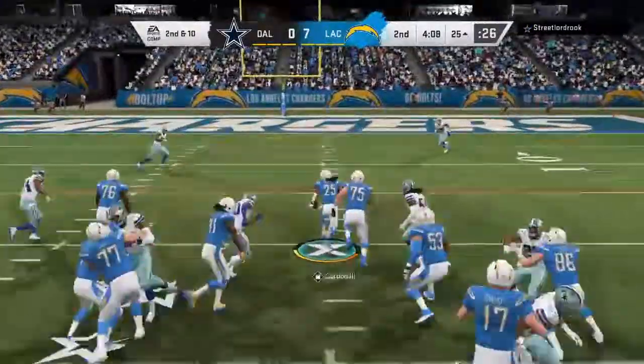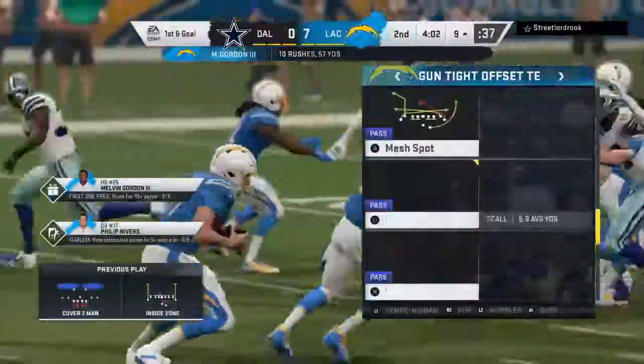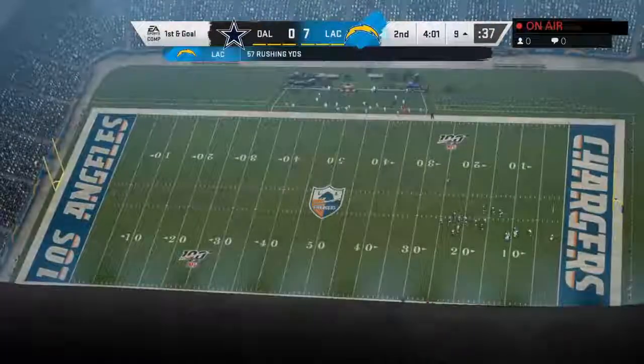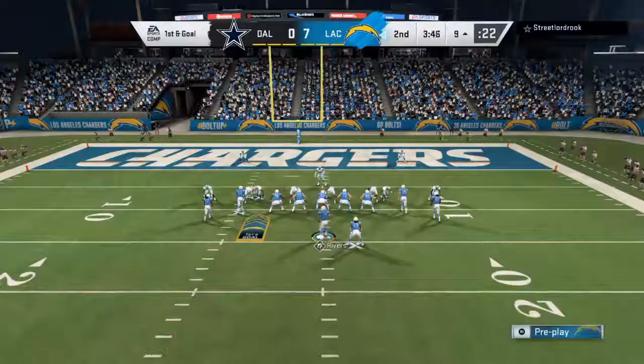Now a 10th carry for Melvin Gordon. And he gets it inside the 10 to the 9. 15 yards on the play, first down. Now, this is an example of breaking down a defense because on a lot of these runs, he's getting past the point of attack, and guess what he's doing? Forcing the secondary guys to have to make a lot of tackles.